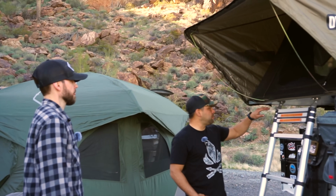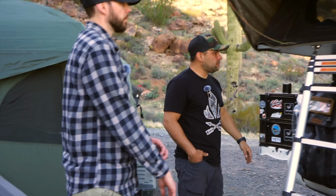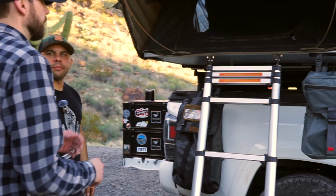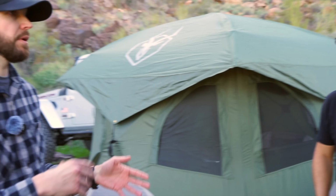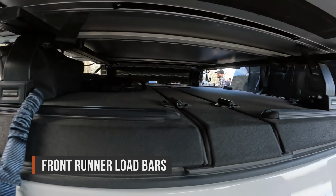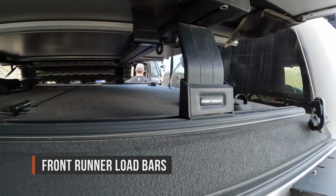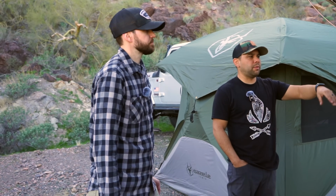So everything is mounted to what kind of rack system you got in here? This is a Front Runner, it looks like, right? Yeah, the Front Runner load bars. At the time I purchased the tonneau cover, it came with the Front Runner load bars. It was an all-inclusive package that Diamondback and Front Runner were doing at the same time. So I ordered it all at once, and these two load bars have been more than enough. I was a little concerned at first that it would hold the tent and not feel unstable, but it's been excellent. I did something similar to Jack Carr's setup.